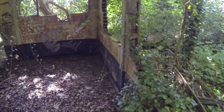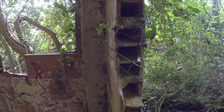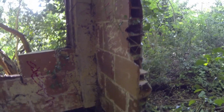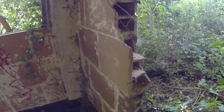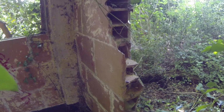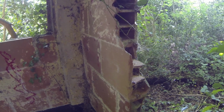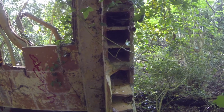But these bricks are unusual. They've used sort of upright blocks. So rather than laying them flat, I don't know if you can see that. Rather misty picture on the camera, I don't know why, but hopefully the end result will come out good. So yeah, that's for insulation.